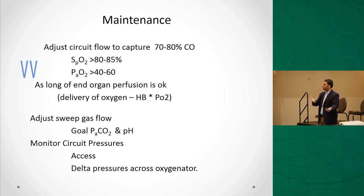What's the end goal? End goal is end organ perfusion. Your brain and kidneys are the first to die if you have hypoxia. If they're doing fine, why do you worry? And the reason for that is delivery of oxygen. What is delivery of oxygen? It's a product of your PO2 and your hemoglobin.